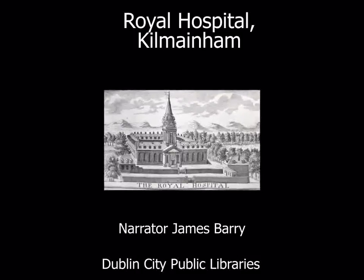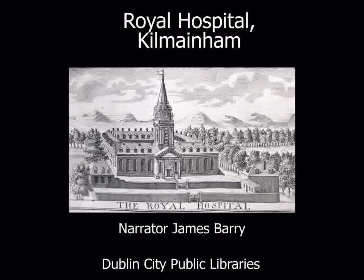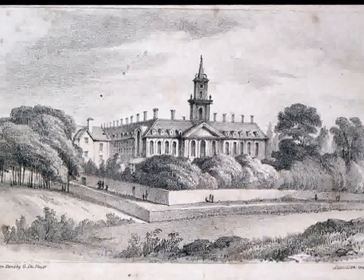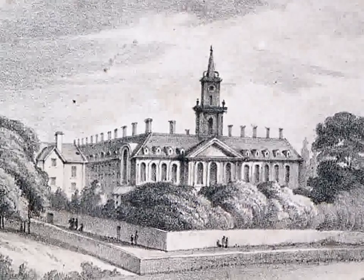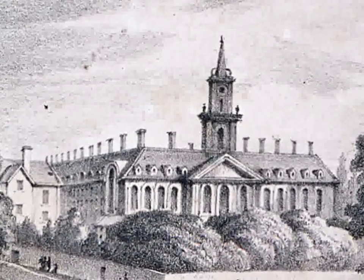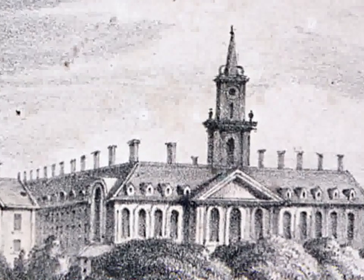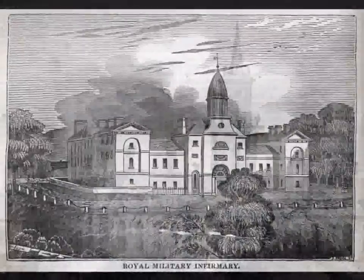Royal Hospital, Kilmainham. Imagine you were living in Dublin City in the 17th century and were used to looking at small medieval houses and narrow streets, and then you went to see the Royal Hospital in Kilmainham outside of the city. It was huge. Such a modern building had never been seen in the city before. It was all on its own and high up on a hill overlooking the Liffey and surrounded by large grounds.